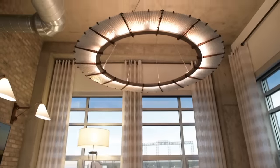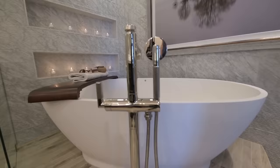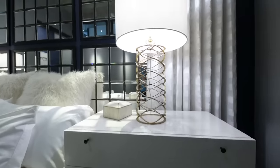Today I have the most spectacular, stupendous, off the charts, amazing project to reveal to you. It is finally the Denver Loft.